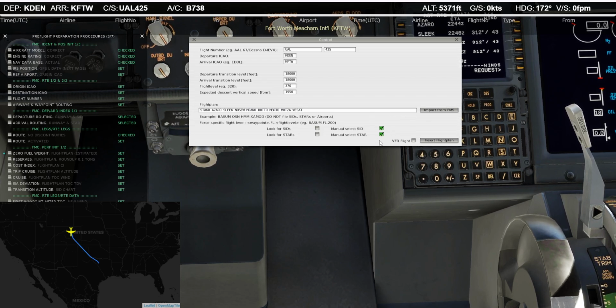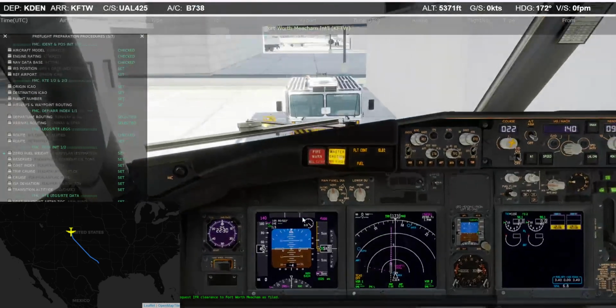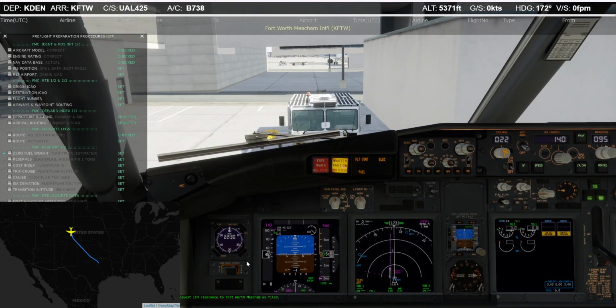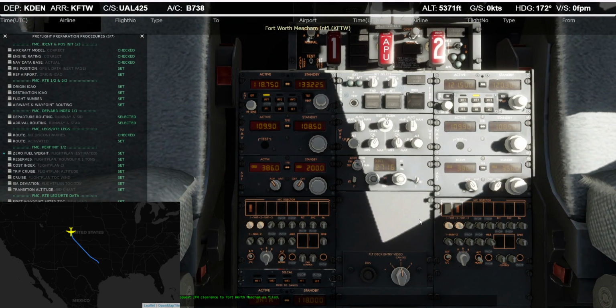Good morning. Taka 571 at Alpha 5 with oxygen ready to stop for my Denver. Taka 571 Denver, everything was there. Denver INTL delivery. Good afternoon. United 425 request IFR clearance to Fort Worth Meacham as filed. United 425, cleared to Fort Worth Meacham via runway 34 right departure. Initial altitude 11,000 feet. Squawk 2470.